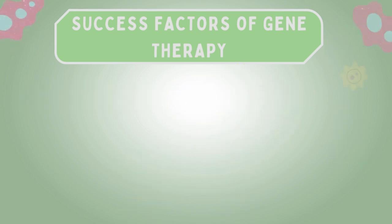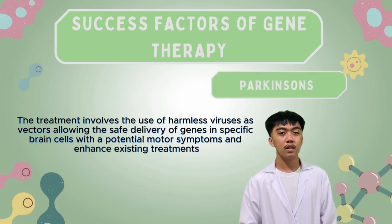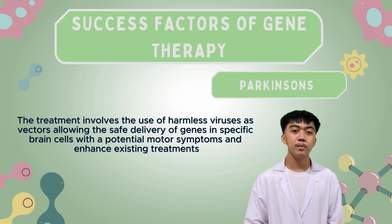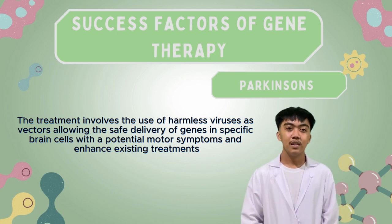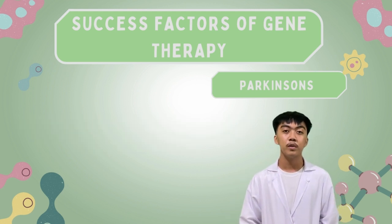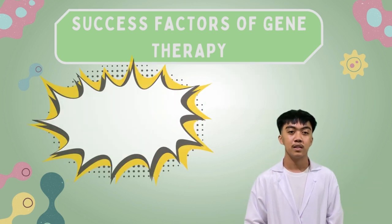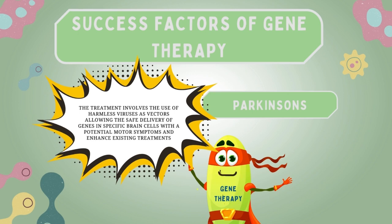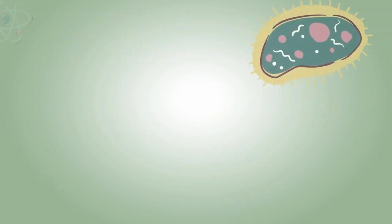To cure blindness, scientists use harmless viruses that enable access to the cells beneath the retinas of patients by using a very fine needle. Parkinson's disease is a neurodegenerative disorder characterized by the loss of dopamine-producing nerve cells in the brain, leading to motor symptoms such as tremors and rigidity. Gene therapy aims to cure Parkinson's by introducing therapeutic genes to restore dopamine production, addressing the root cause of disease. The treatment involves the use of harmless viruses as vectors, allowing safe delivery of genes into specific brain cells, with the potential to improve motor symptoms and enhance existing treatments.